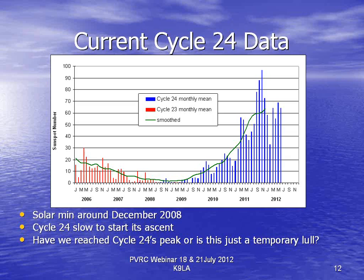So we can summarize it by saying cycle 24 was very slow to begin its ascent. Now you can see what's happened with the recent data. The most recent monthly data is for June of 2012, and that's the vertical blue bars. The smooth sunspot cycle is the green line, and you can see it leveled off around a smooth sunspot number of 60 in about August of 2011, and it's floated around there for a number of months. May and June were fairly active, and that caused a little uptick in the smooth sunspot number.